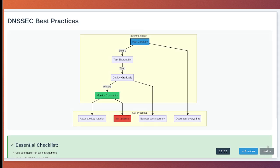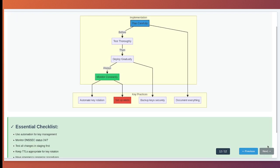As we wrap up this deep dive into DNSSEC, let me leave you with some hard-won wisdom from years of implementing and operating DNSSEC in production. These are not theoretical best practices. They are lessons learned from outages, near misses, and successful deployments.